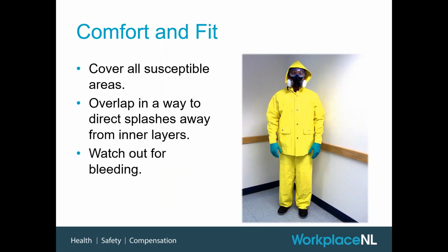How you wear limb and body protection certainly will have a major impact on how effective it is. Tight-fitting limb and body protection can cause restricted motion and discomfort. And certainly if it's loose, then it may pose a hazard around moving equipment. So never assume that one type or size fits all. But in order to have it provide the proper protection, it has to cover all the susceptible areas.